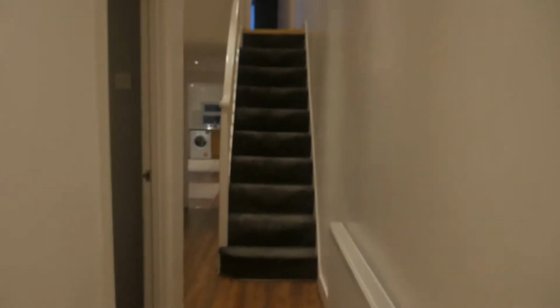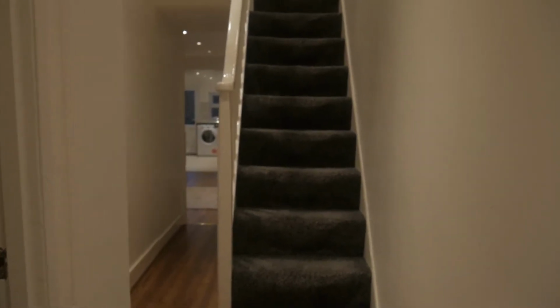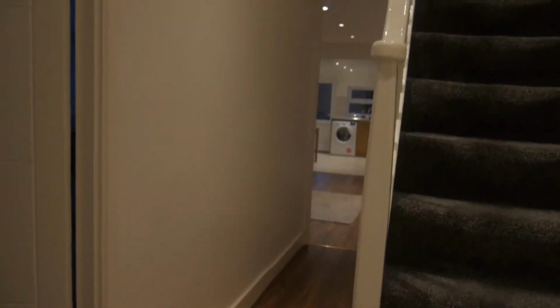So as we come in the front door, to our left we have bedroom number one. Upstairs we have bedrooms 3, 4 and 5. Straight ahead through to the kitchen and living area where you have the garden. So let's start off with bedroom number one.